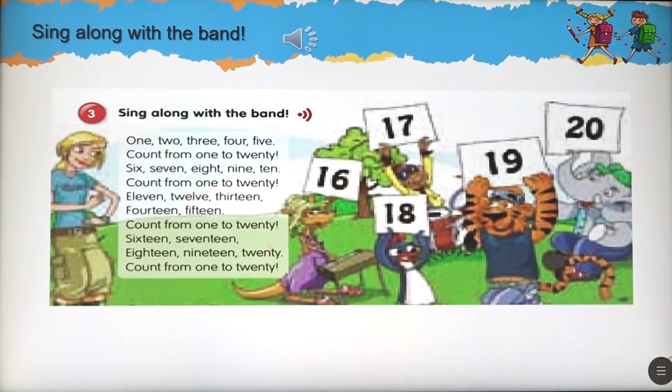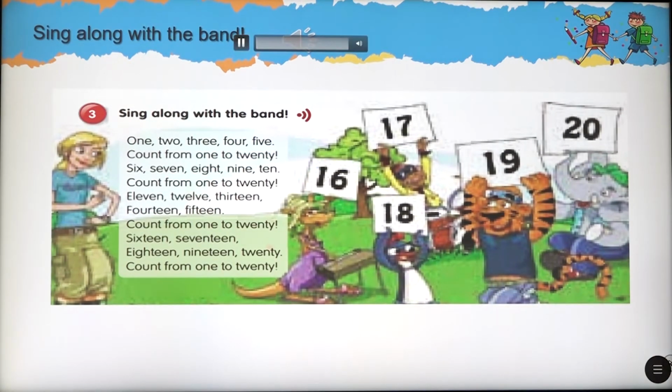We will continue with a song on page 8, exercise 3. You will read the text and sing along with a band. Enjoy. Numbers 1 to 20. Page 8. Exercise 3. Sing along with the band.